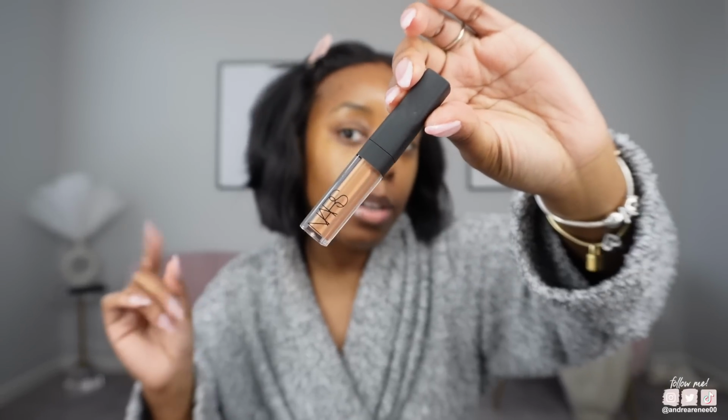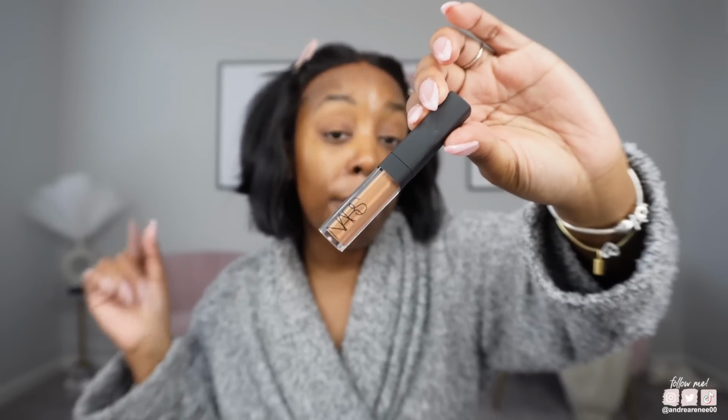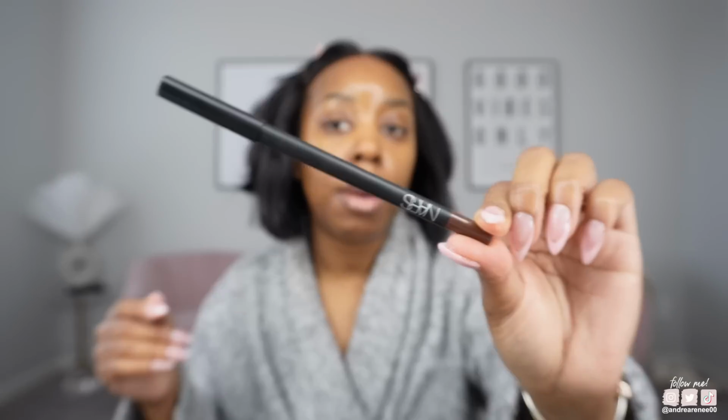And then I have the concealer that I feel like everybody has. It's the Natural Radiant Concealer, I believe. It doesn't say it on here, but this is the mini size. And I use the shade Amande. So we're going to be using that today. I have this eyeliner. It's like a brown color. It's in the shade. What color is this?